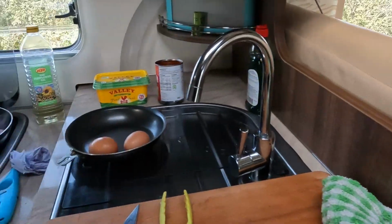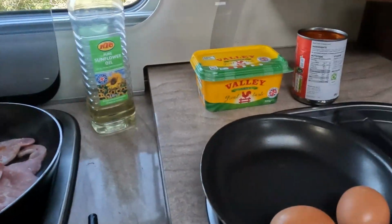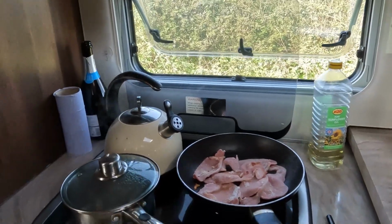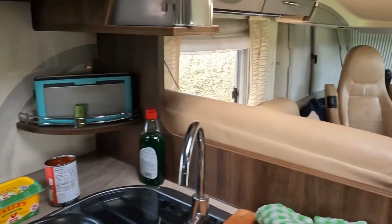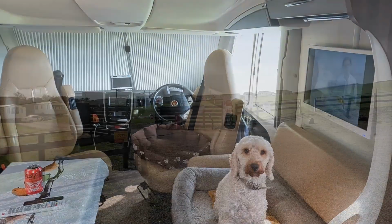Anyway. Yeah, so I've got some breakfast on the go, excuse the mess. Got bacon, eggs, tomatoes, mushrooms and beans. So staying away from the sausages, so I'm trying to cut back. There we go. So that's breakfast for this morning. Tim's gone out to empty the toilet, have a quick shower.